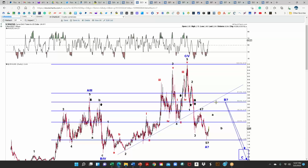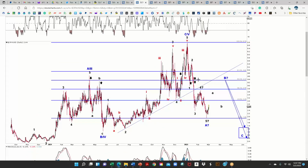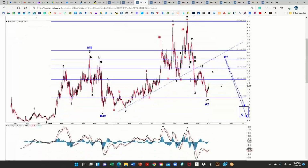Why is that critical level to watch? Well, we broke below it here in January of this year. Broke below it, it tried to recover, and then it failed utterly. So that is a good indication this is important. Before that, it held as support. Okay, you can see it.